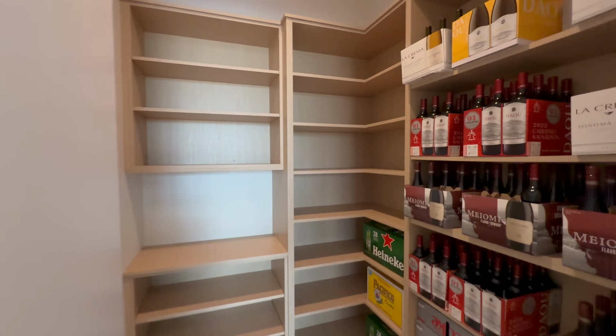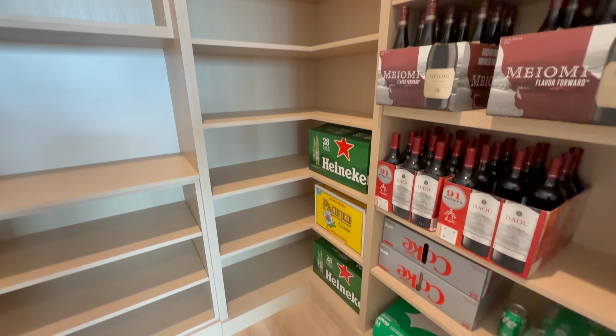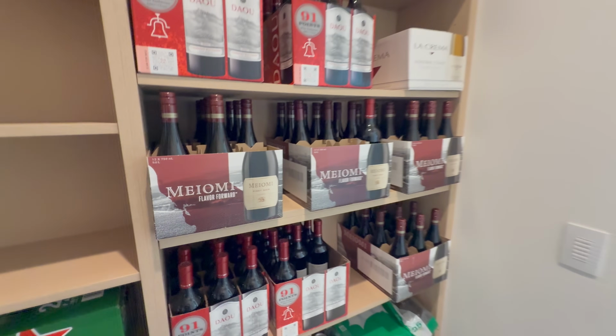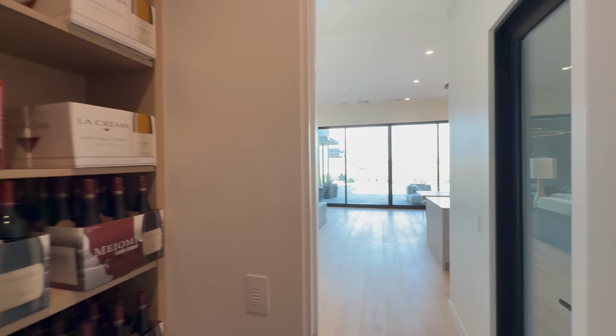And then your walk-in pantry. Someone's having a party here. You got the Heineken. You got plenty of wine in here. So if you are in the area, you know, you can always stop by.